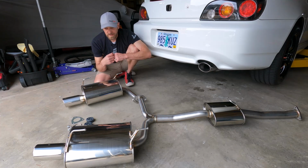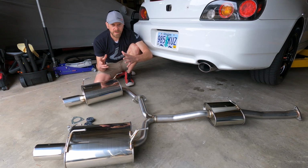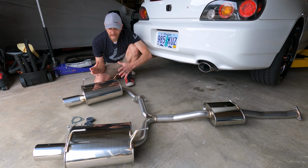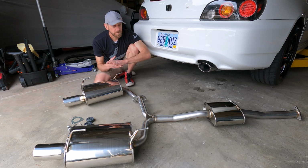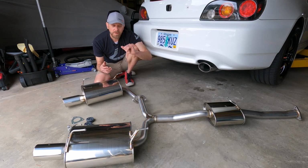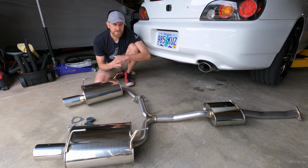And one thing I wish that it did have was some branding on the tips. It doesn't have any laser etching or engraving on the tips that say what brand it was or anything like that. But I guess it sort of all adds up to the clean look that this exhaust system has, and complements a more conservative upgrade to the S2000. So I'm going to go ahead and put the car up in the air, throw this thing on, and get you what it sounds like afterwards.